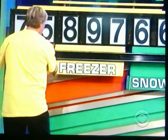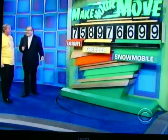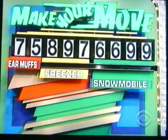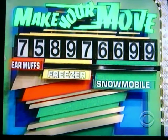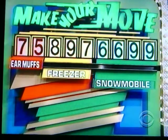Snowmobile, $6,075, for the earmuffs, $897 for the freezer. Just like that, huh? Yeah. Just like that. Well, Barry is a decisive man. Earmuffs, $75, freezer, $897, snowmobile, $6,699. Light it up! You got it!